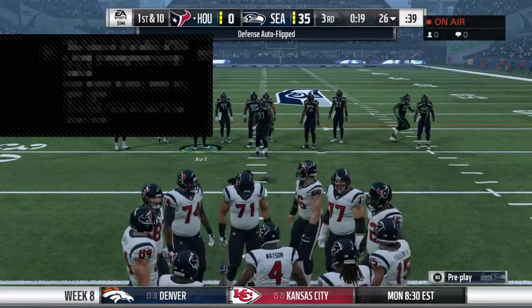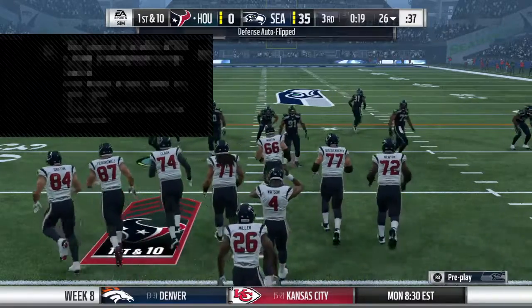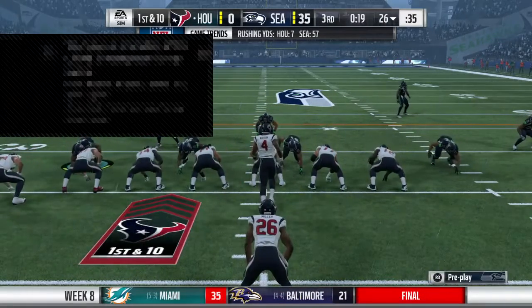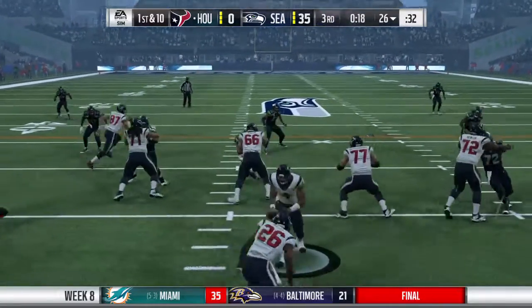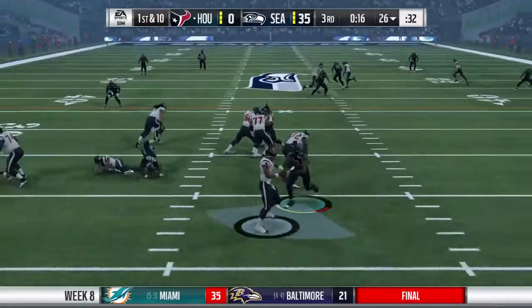And now out comes Houston. Three and out on the last drive. No points on the scoreboard. A little soul searching now. I would say so. And they need to help out their defense a little bit. They've had to be on the field a lot more.